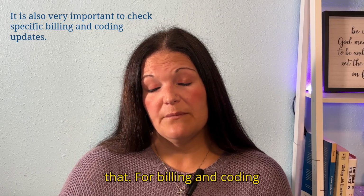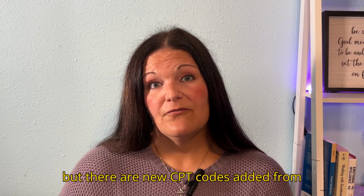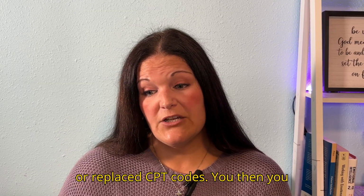For billing and coding updates, we've kind of talked about it, but there are new CPT codes added from 2025 to 2026. There can be deleted or replaced CPT codes.